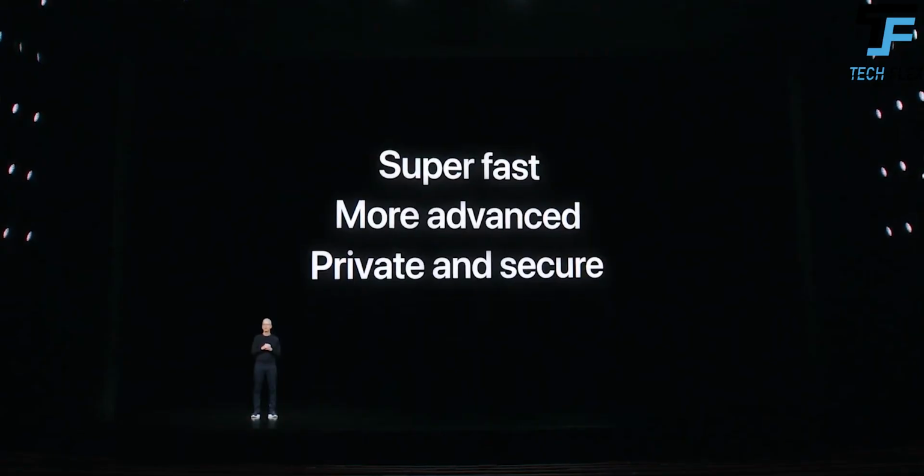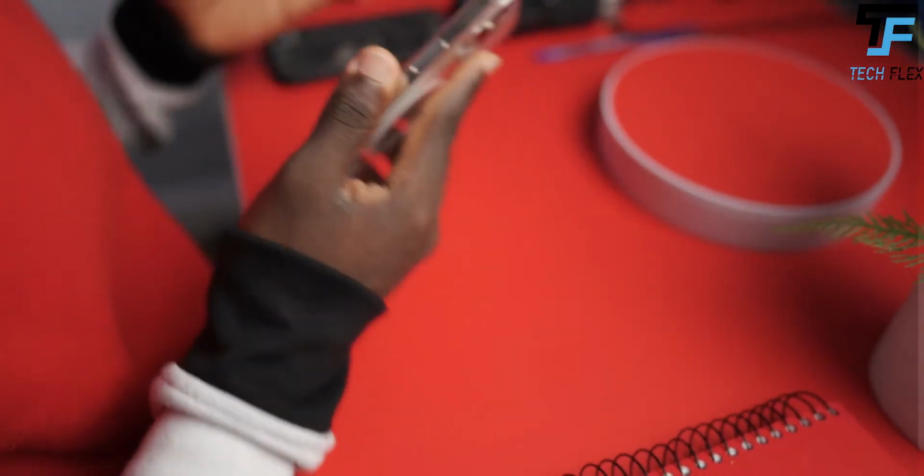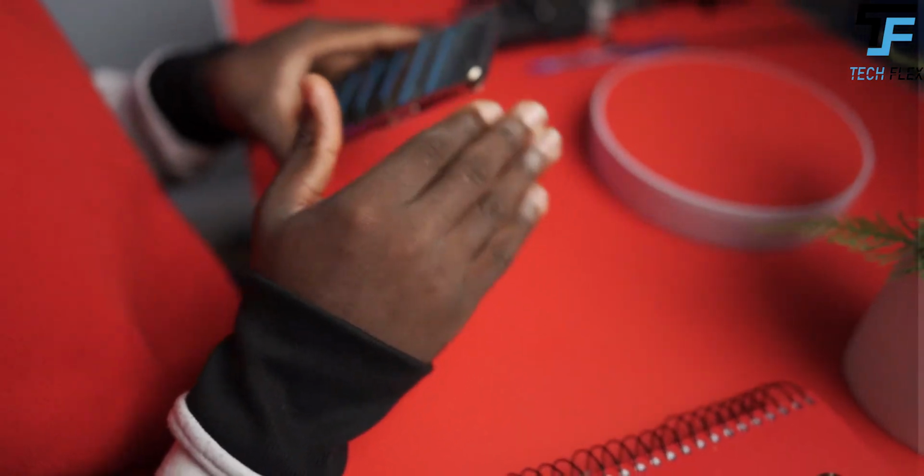Speaking of the iPhone 12 Pro Max being fast, all 4 variants of the iPhone 12 Pro Max now have support for 5G. Although I haven't experienced the best 5G on my own smartphone, I had the chance to go to the Apple store, and one of the employees there showed me how fast 5G is. Guys, 5G is really, really fast. I saw 749 megapixels per second.